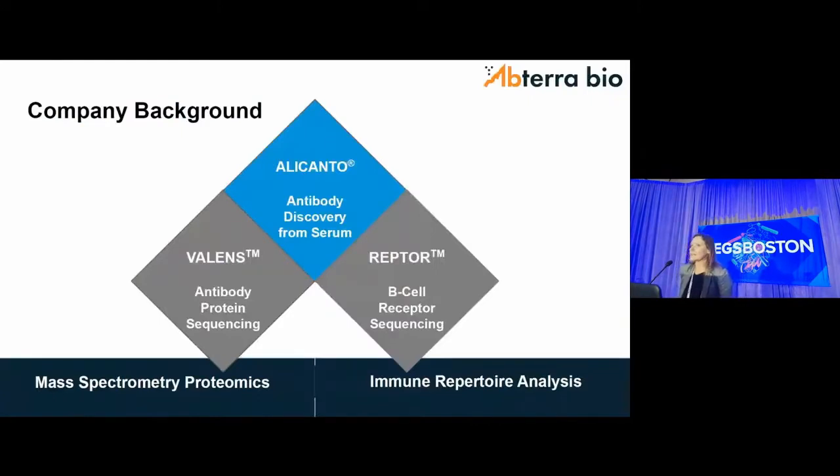So you may not have heard of our company. We spun out from the University of California, San Diego Computer Science Department, and our team spun out with technologies and expertise in really two main areas. So for the past 15 years, we've been working on methods around computational mass spectrometry and using those tools to do better antibody sequencing at the protein level. And for the past decade, we've been commercializing that as a service called Valence, where we sequence monoclonal antibodies directly from the protein using mass spec.